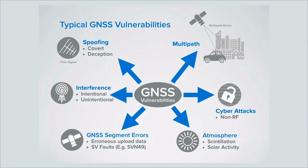Atmosphere is actually quite a big issue, particularly at high sunspot, high solar activity, and around the equator. And bottom left, good old human error. It happens. And then on the right-hand side, well, think of a receiver. It's giving you a position, but it's only valuable if it's connected via some sort of interface or API or comms link to a system. And that's a vulnerability for non-RF attacks. So there's a whole basket of things to think about.